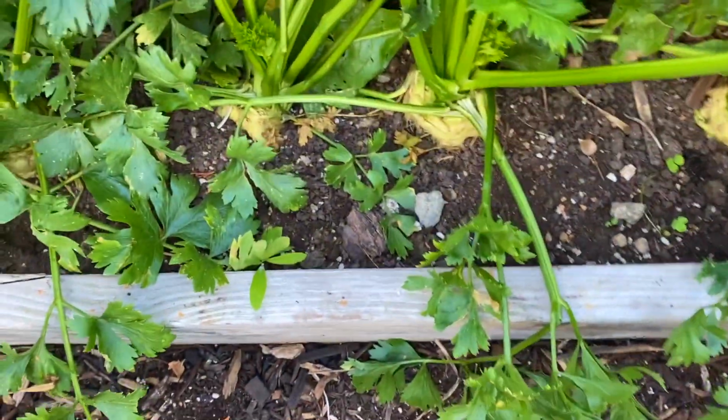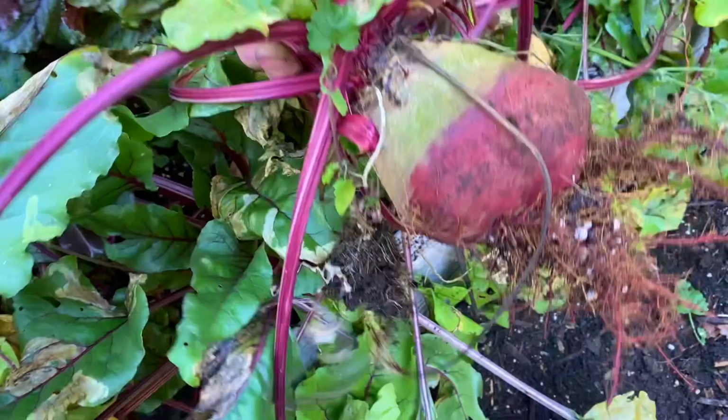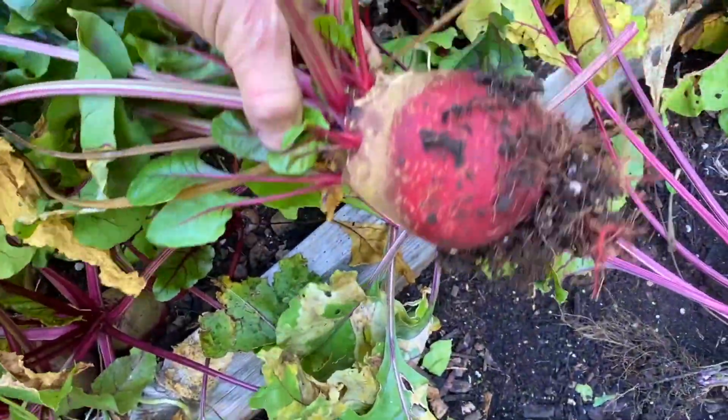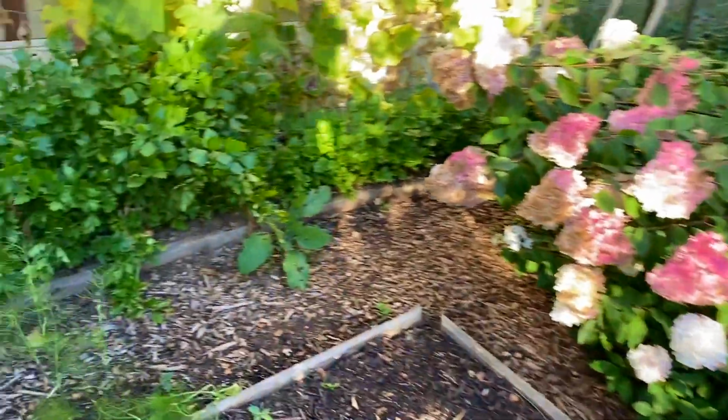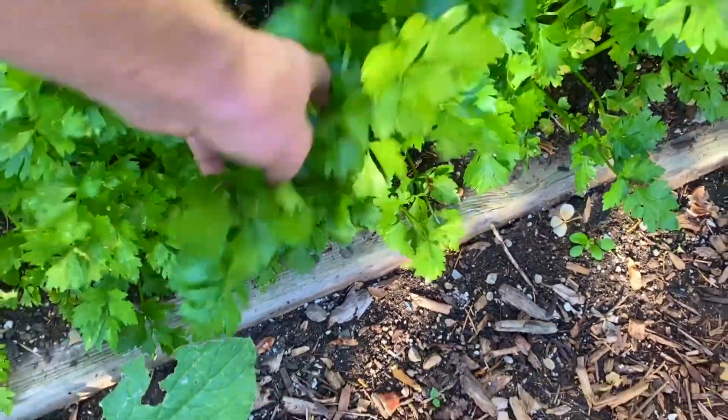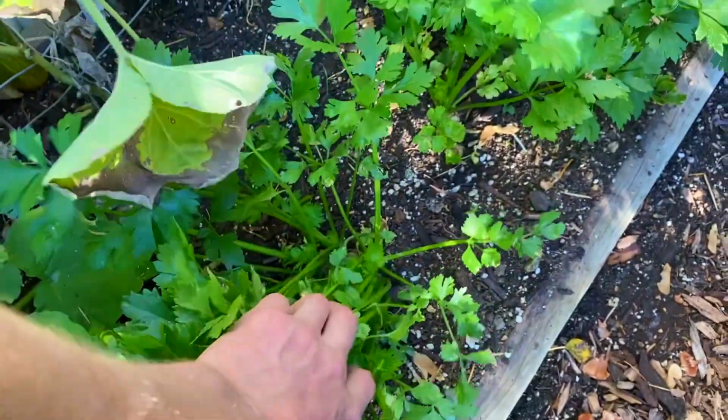Got some celeriac in here. The beets are doing really good. There's a fatty. Pull a couple of these. Got some celery in here still. These ones have been cut off earlier and they're actually growing back. So I was quite curious to see how far these will get along.